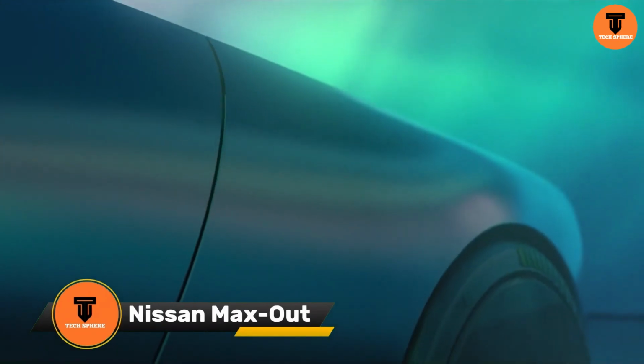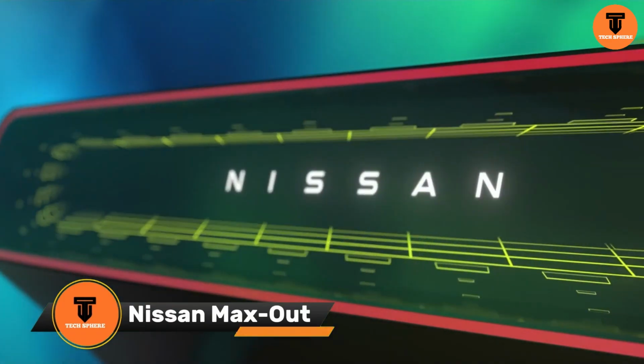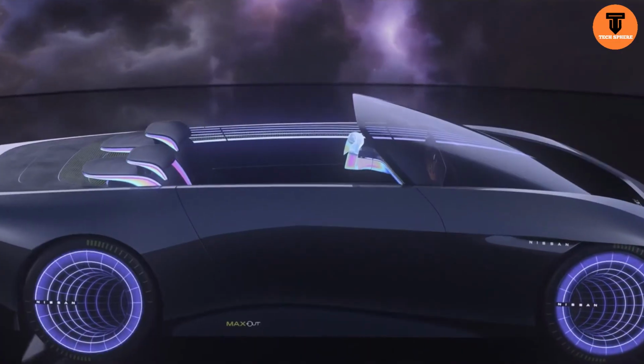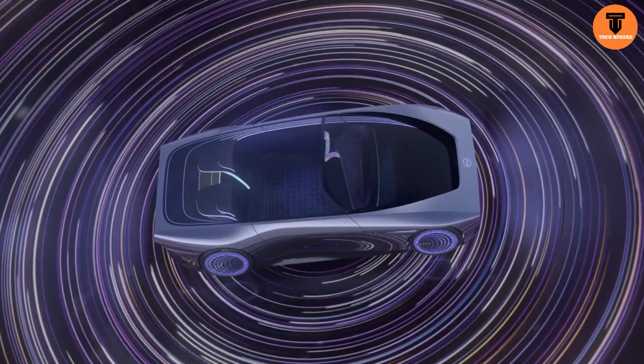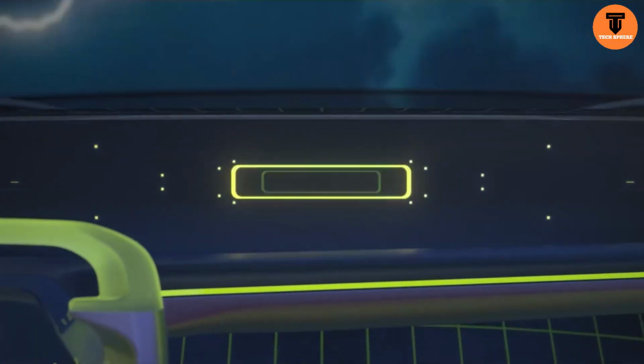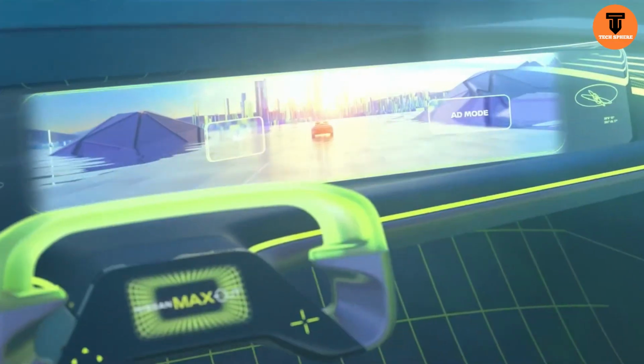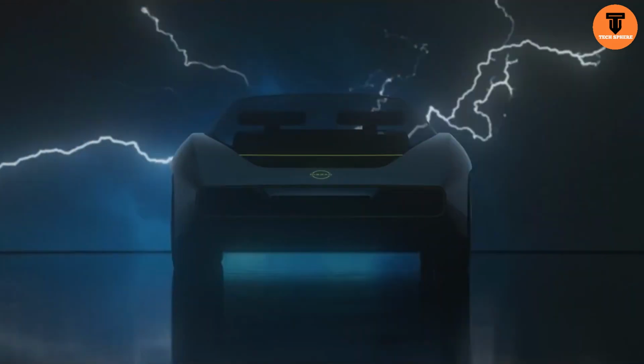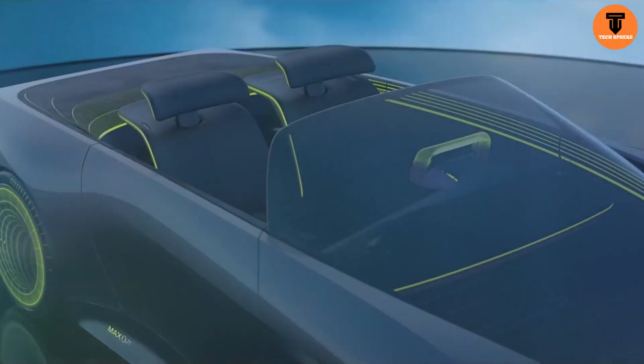Nissan Max Out. A head-turning electric convertible designed to redefine freedom on the road. Unveiled under Nissan's bold Ambition 2030 vision, this concept isn't just a car. It's a glimpse into a world of sustainable, stylish, and high-performance mobility. It's clean, it's clever, and it looks like it rolled straight out of a sci-fi movie.